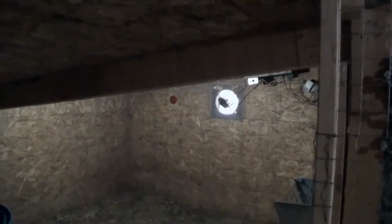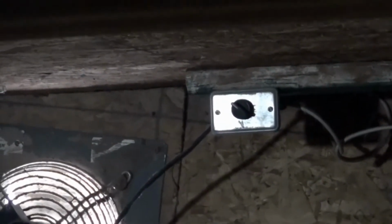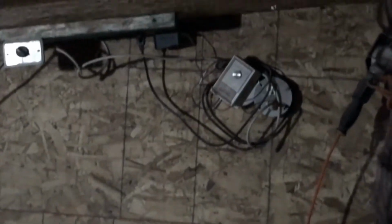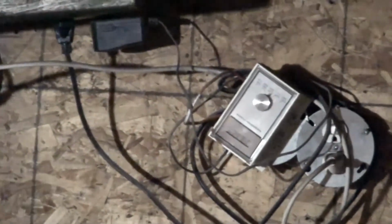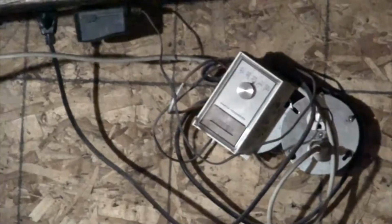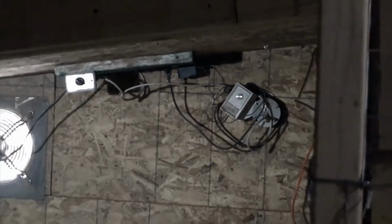Now, proper ventilation is also essential. Over here, we have our ventilation fan, and it is hooked up to a two-way switch for high and low, just the type of fan that I bought. And over here, again, kind of like outside, it's a thermostat, a mercury switch thermostat. You can see how crooked it is, and that's my way of calibrating it to the lower temperature.